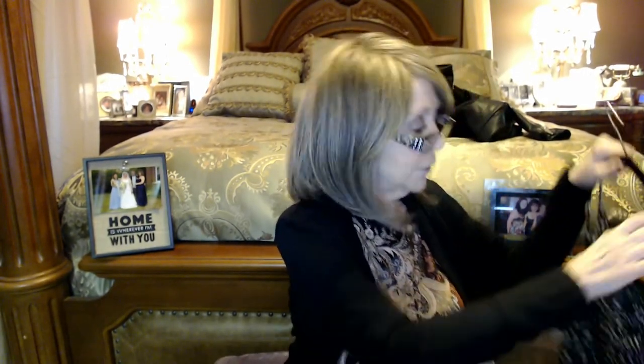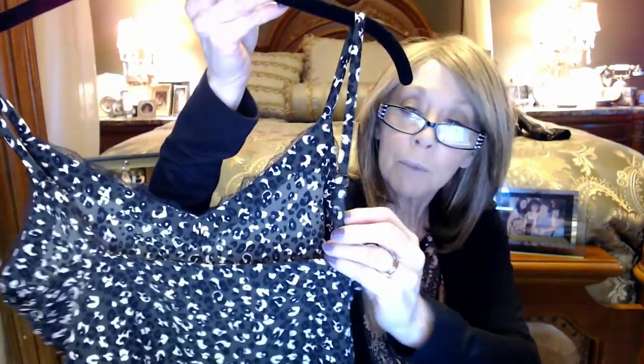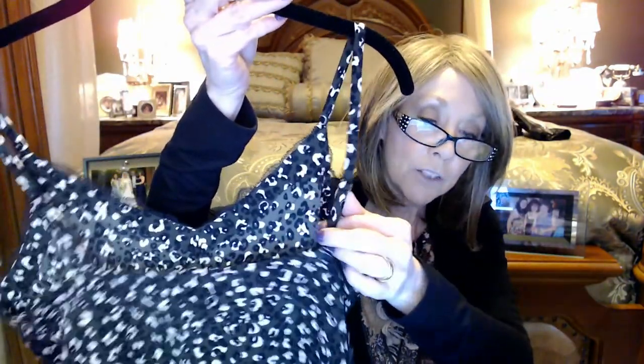And the last item is the cami. And this is called the Lace Trim Cami. It's called Abstract Leopard, extra small, and it's by Sanctuary. It's got this lace detail right here, which you may not be able to see too much. It's got this cute little leopard print. The straps I didn't play with, but they are adjustable like a bra strap so that you can tighten that.